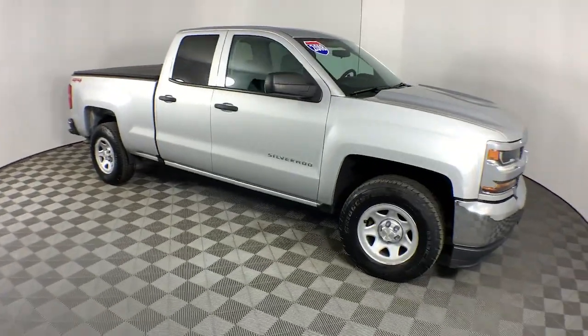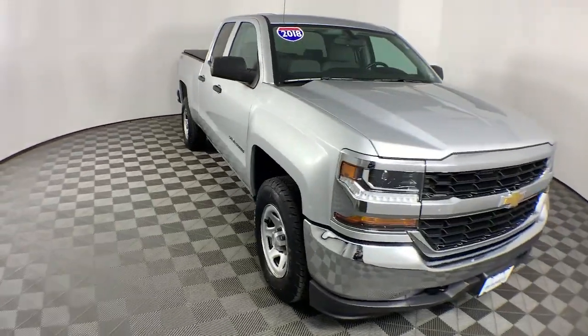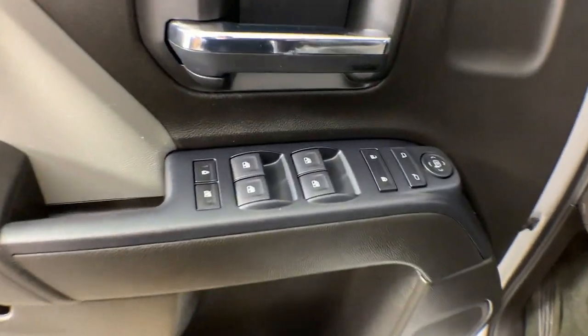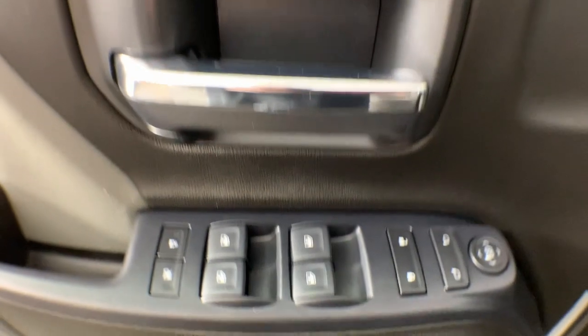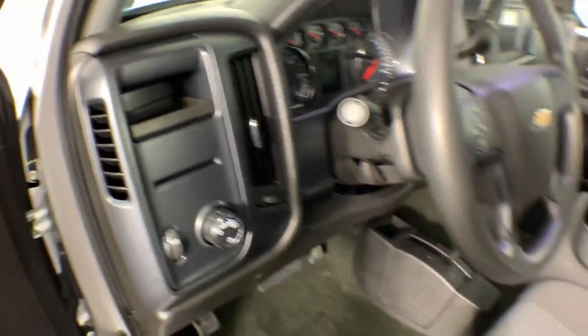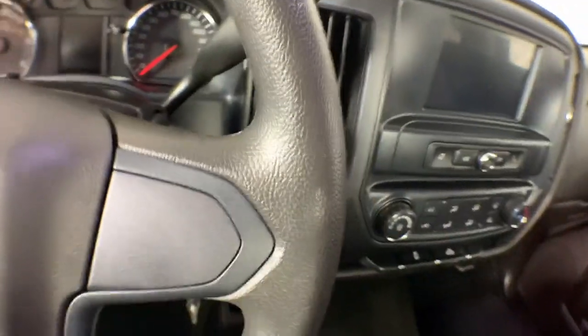These are just some of the great options this vehicle comes with: keyless entry, backup camera, premium sound system, heated mirrors, electronic stability control, steering wheel audio controls, Bluetooth connection, intermittent wipers, traction control, split bench seat.